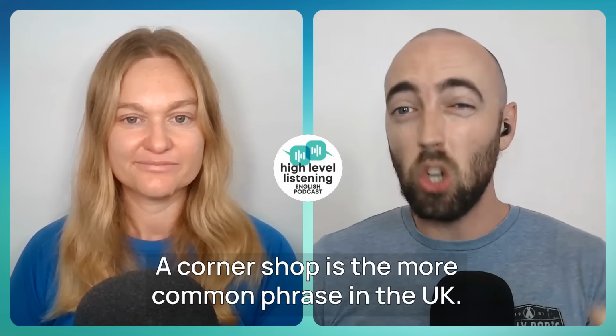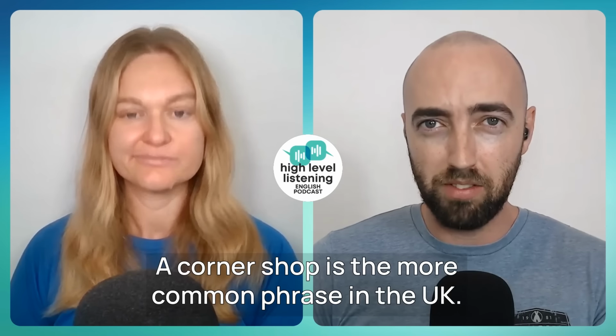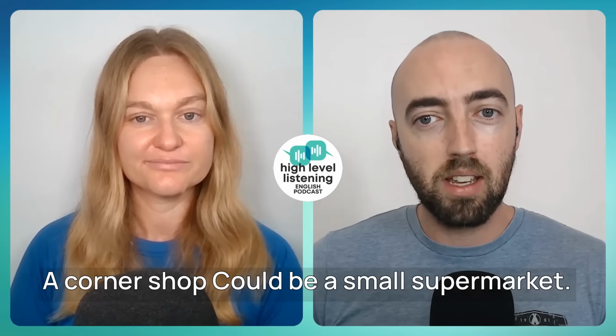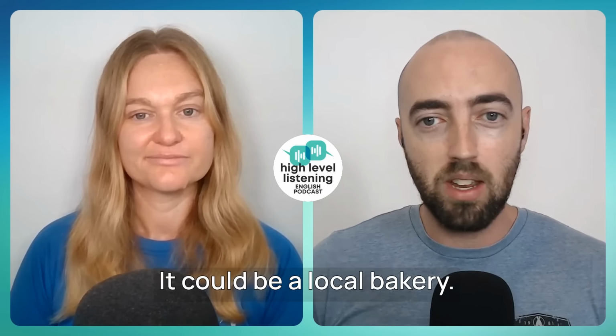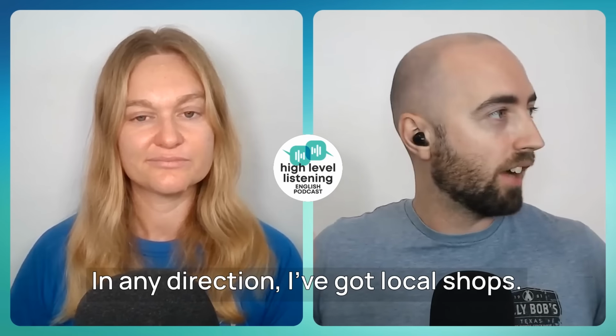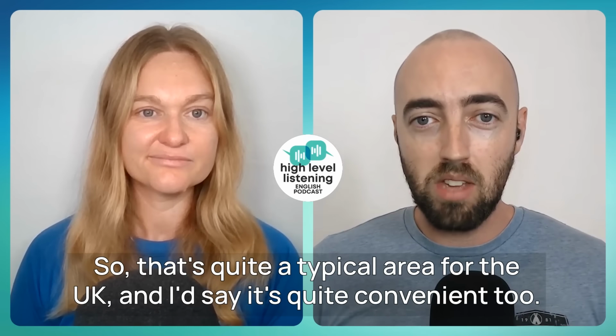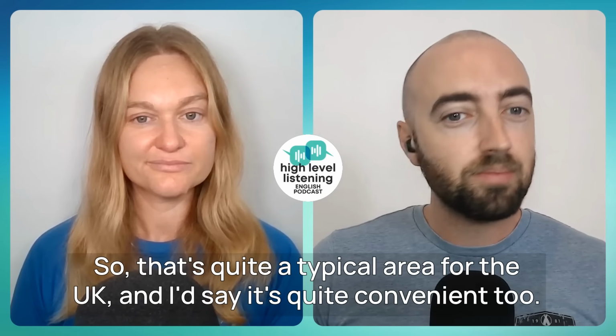In any direction. A shop can be a convenience store. A corner shop is the more common phrase in the UK. A corner shop could be a small supermarket. It could be a local bakery. In any direction, I've got local shops. So that's quite a typical area for the UK, and I'd say it's quite convenient too.